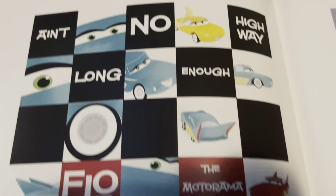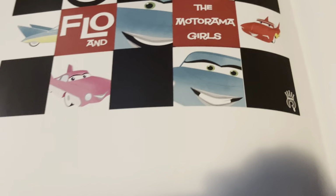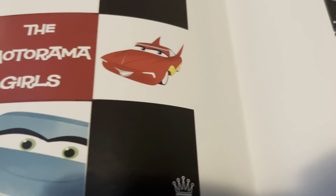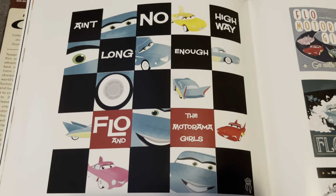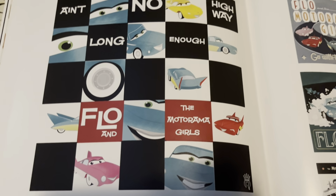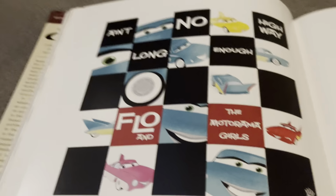Then you got another Flo and Motorama Girls poster. You got a red one with almost flames, like a Lightning McQueen thing. So this is Ain't No Highway Long Enough by Flo and the Motorama Girls. That is a pun on the song Ain't No Mountain High Enough.